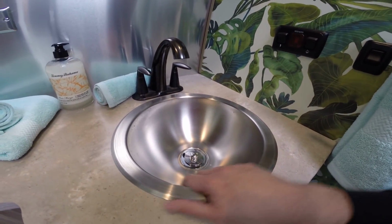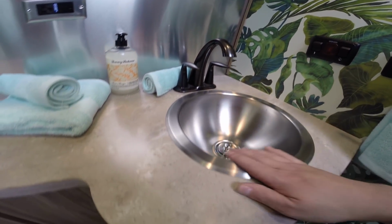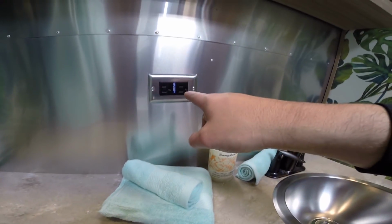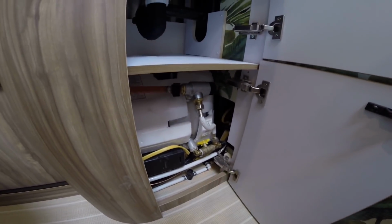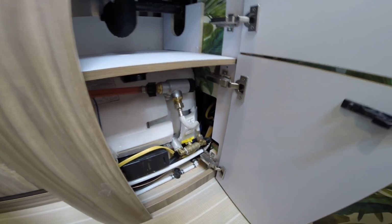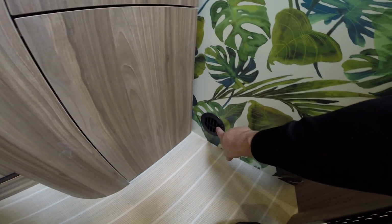Thick stainless steel bowl sink. Premium fixtures here. Corian countertop in the bathroom. GFCI protected electrical outlet. Storage below the sink. This is the water heater, back of the water heater. So we have a low point drain here. We also have a bypass for winterization. We'll teach you that in the orientation class. Another furnace duct.